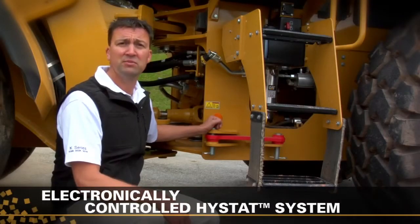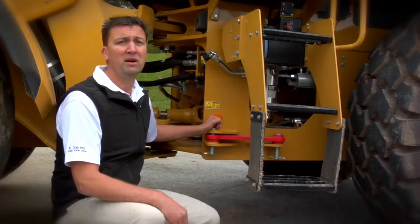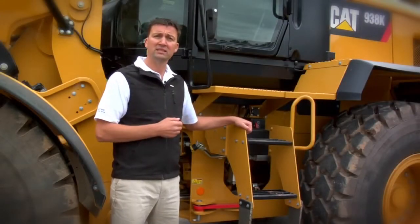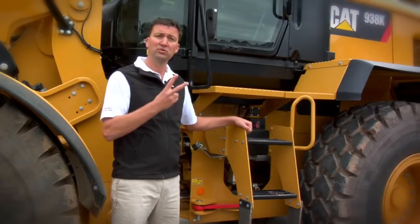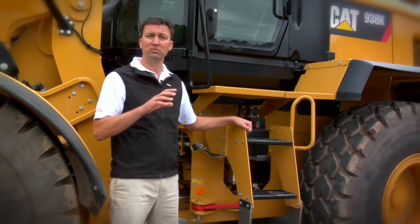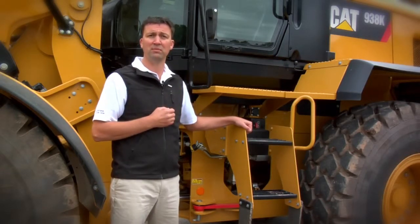Also new to the K-Series small wheel loaders is an electronically controlled hydrostatic drivetrain governed by our intelligent power management system. The electronically controlled HYSTATT drive system allows independent control of ground speed through a left pedal operation and engine RPM through a right pedal operation. The system also delivers two new features as standard: rim pull control for matching rim pull to underfoot conditions, and creeper control for adjusting ground speed for slow speed operations.